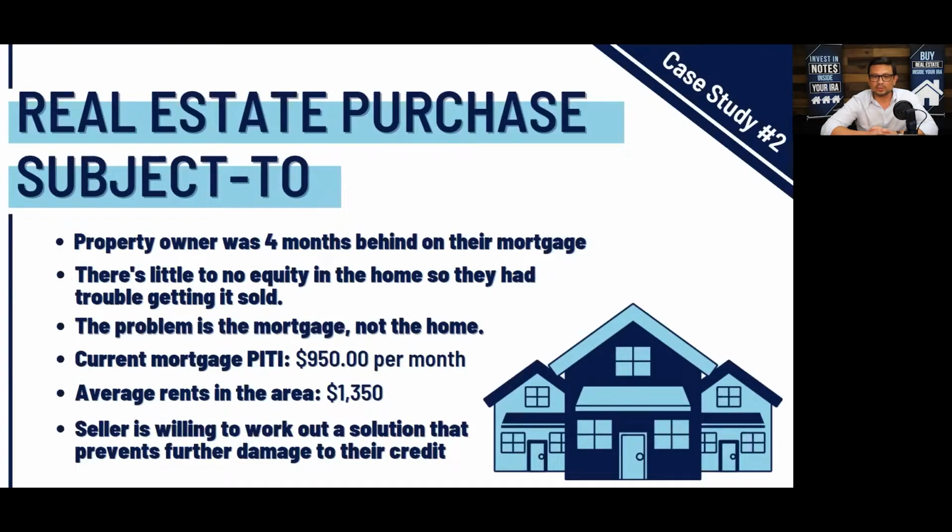So as an investor, this is an opportunity for you to strike up a deal where you can come in and get the mortgage current and provide a win-win scenario to the existing homeowner that alleviates the problem of them having continuous reporting to their credit, and even worse reporting to their credit if they allow this home to go into foreclosure. You're solving an issue for them. Again, the issue is the mortgage.